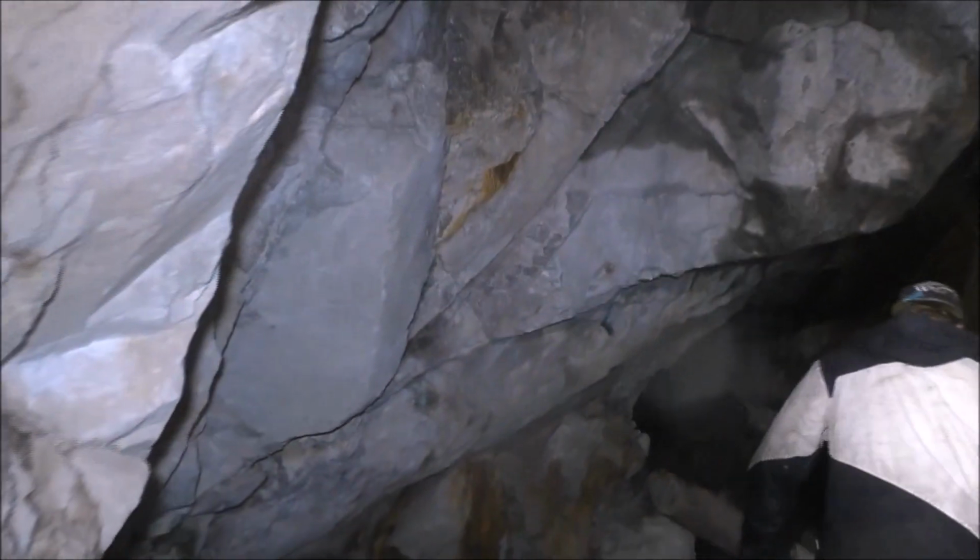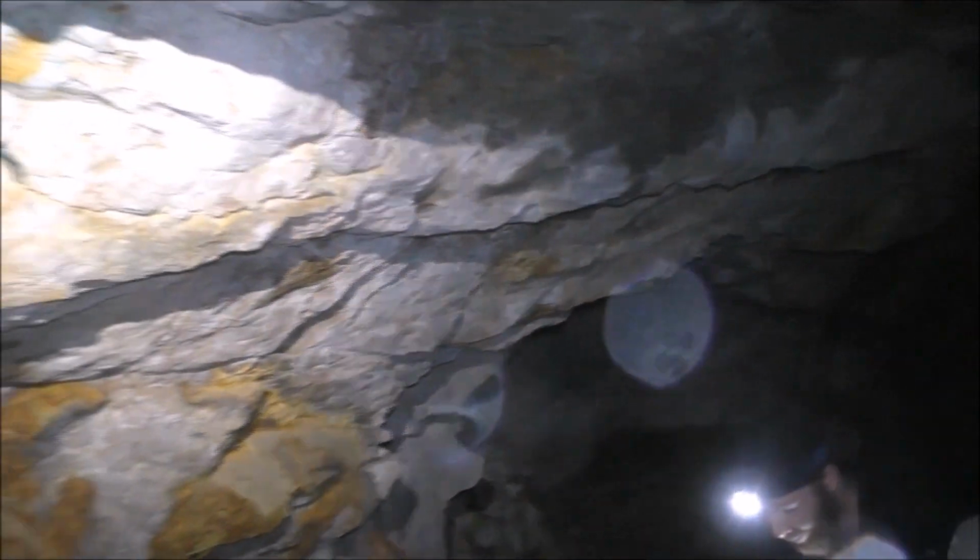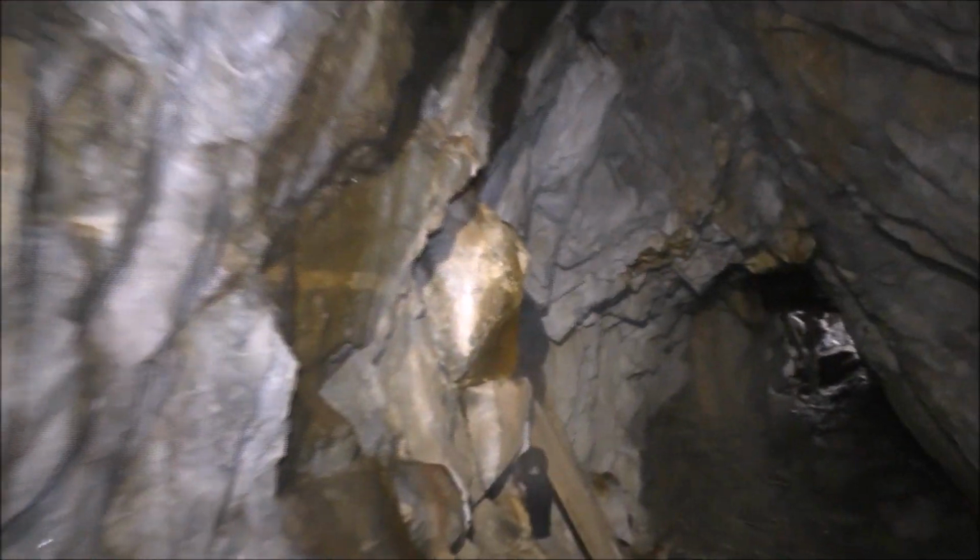Yeah, so this is a pretty good little deposit they mined out here. I don't know how rich it would have been, but you can definitely tell they mined ore out of here because you can tell they followed the deposit here. Doesn't look too rich. Unless you're looking for rat meat, probably do good. Probably fill the freezer.